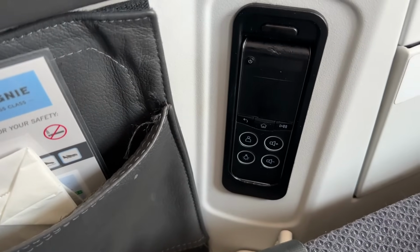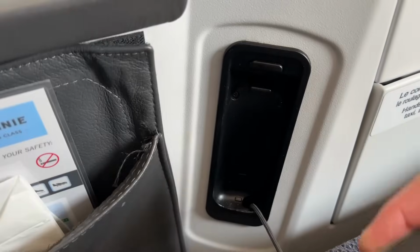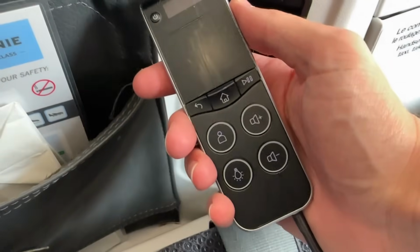In front of that is the remote for the seatback television, which has a touchscreen pad on top, in addition to a few buttons on the bottom to control the volume, the flight attendant calling, and the overhead light.